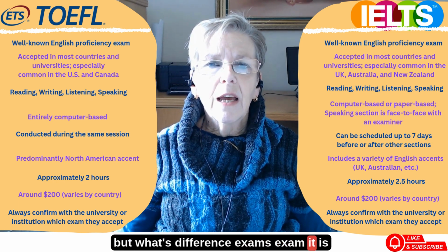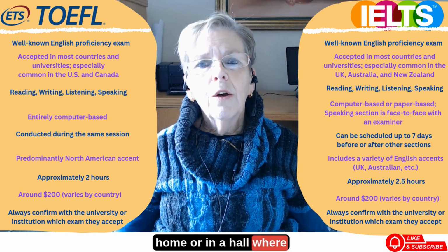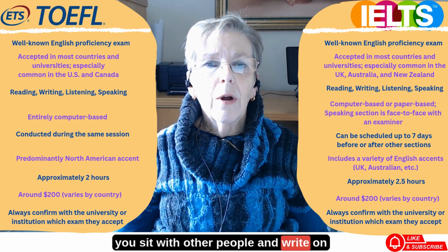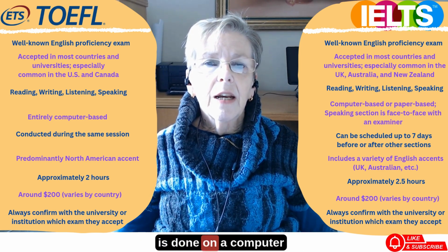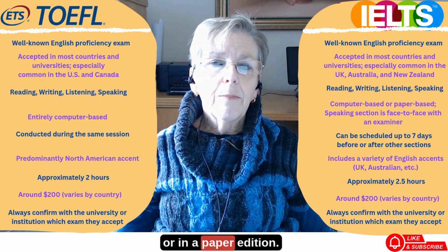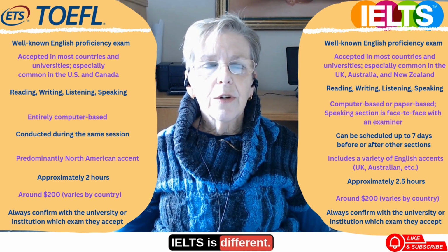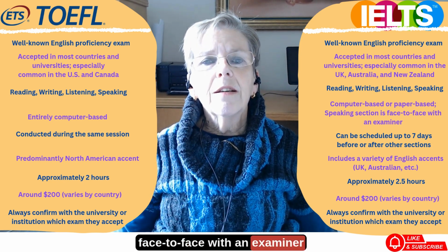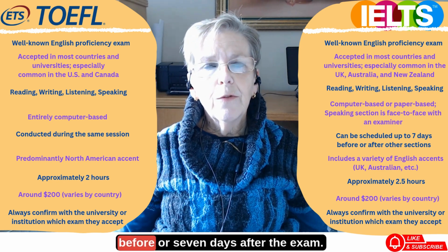In the TOEFL exam, it is purely on computer, either at home or in a hall where you sit with other people and write on a computer. The IELTS, on the other hand, is done on a computer or in a paper edition. However, the speaking section of the IELTS is different. In the speaking section, you speak face-to-face with an examiner. And this may be either on the day of the rest of the exam or up to 7 days before or 7 days after the exam.